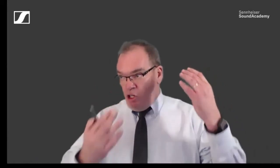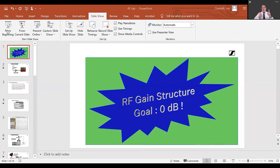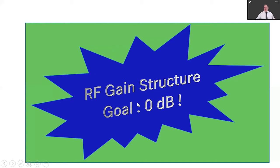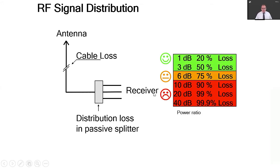And then you have the loss over the cable run, depending on the quality of your cable. If you are taking an RG58, that's a crappy cable. It's good for a jumper cable. This length is the maximum which you want to allow, right? I know RG58 is a good cable for a lot of applications, but in general, it's a jumper cable. So as soon as you start to talk about gain structure, you want to have 0 dB of gain in the system. This is what we usually try to accomplish.